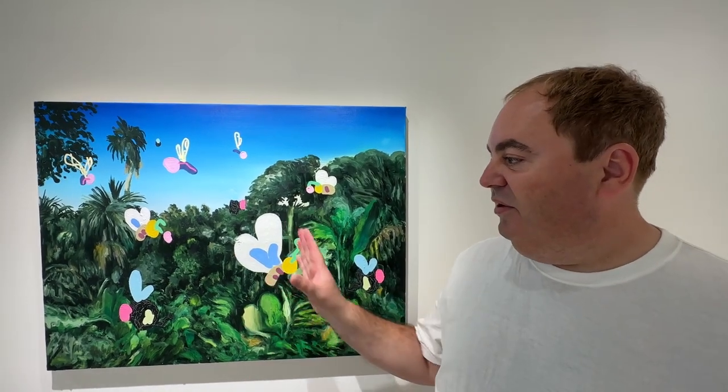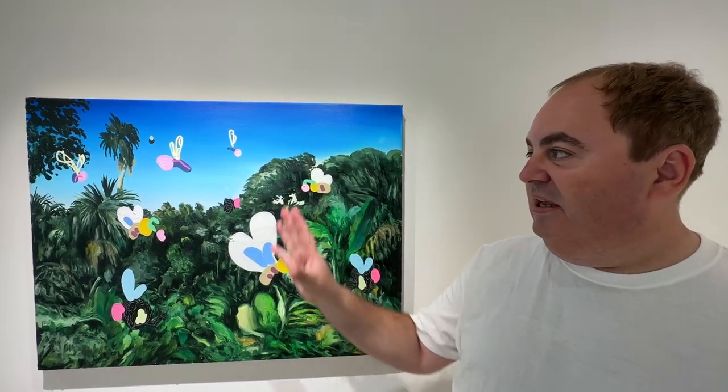This show is all about spring, flowers, insects, bright colors. Winter's over, they wanted a fresh, beautiful painting show. This is by another artist in the show. This is Stefano Galli, an Italian artist. And you can see a lot of greens with some bright insects in it.